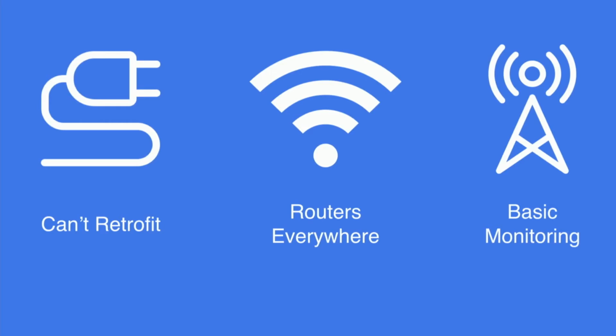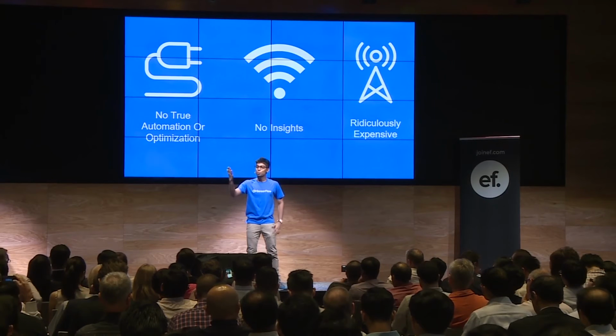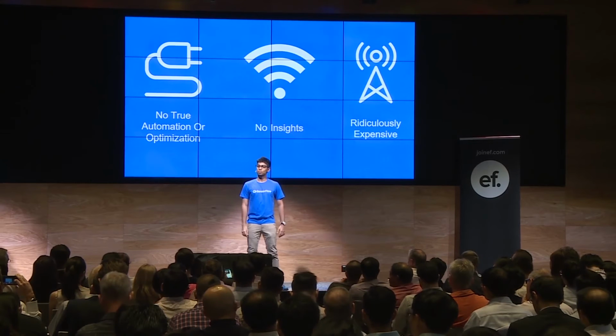None offer true automation or optimization. Operators still have to interpret data manually and make changes. And worse, they're all ridiculously expensive even before you get started.